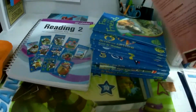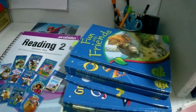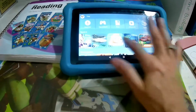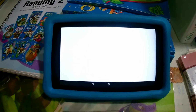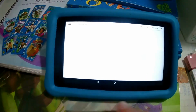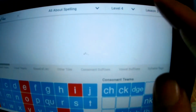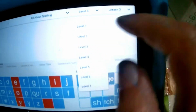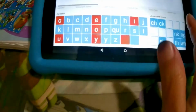So that's what we're using for spelling, and it takes no longer than 15 minutes a day. All About Spelling has the option of using physical tiles. We do not use the physical tiles, but instead we use the All About Spelling app. It's right here, and you will click on it. It's a Letter Tiles app by All About Spelling. It costs $20, and once you have access to it, you can use it for all of your children. So for example, if you're doing Level 3 and you are on lesson 5, you would just pick it and you will have all the tiles that you need for that lesson. Nothing more, nothing less. Okay?